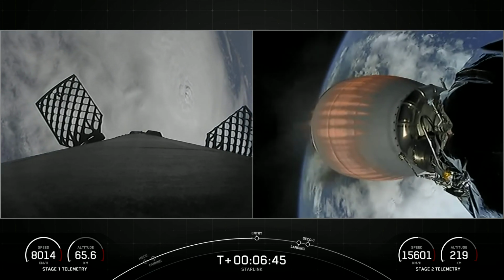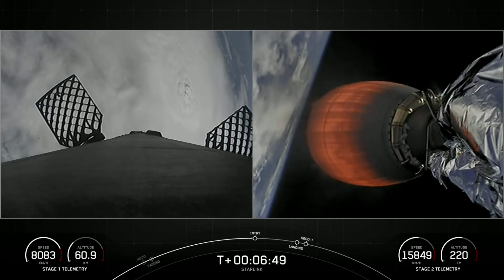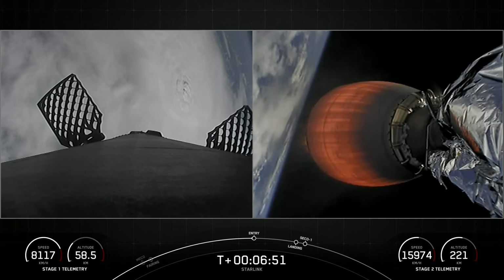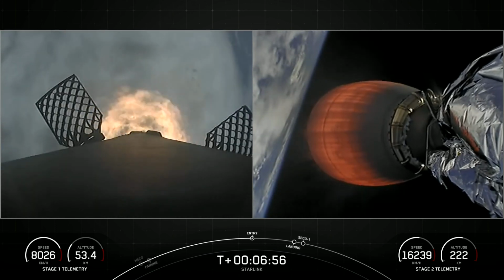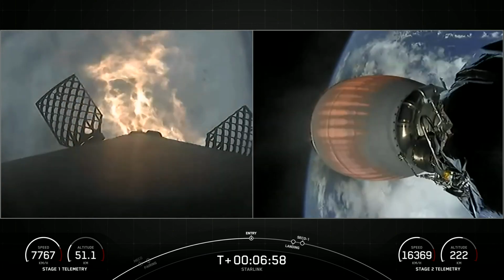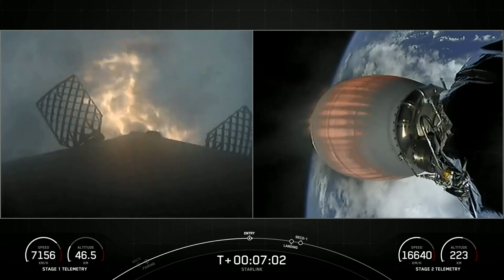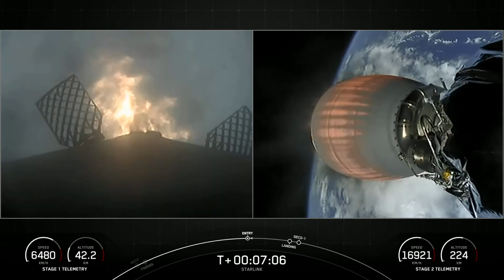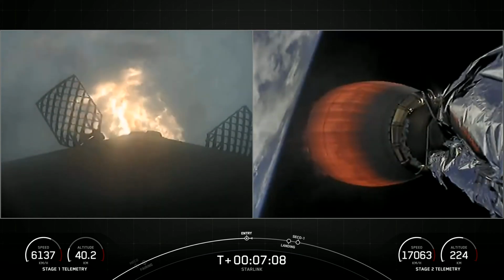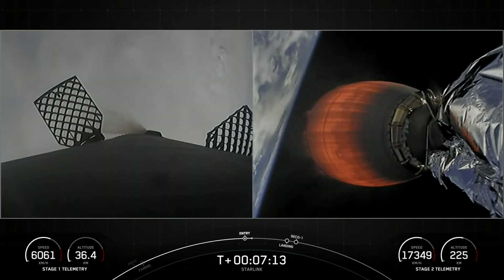Vehicle remains on a nominal trajectory. Stage 1 FTS has saved. Stage 1 entry burn startup. The first stage, also called the booster, has ignited 3 of its Merlin 1D engines to slow itself down in preparation for atmospheric reentry. Stage 1 entry burn shutdown.